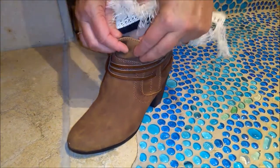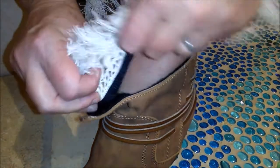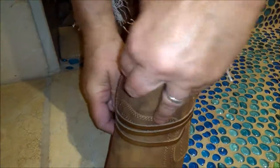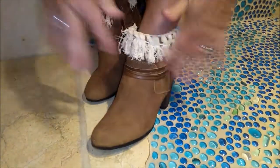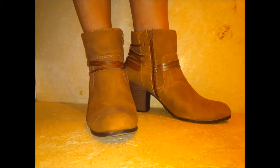Whether a person is buying a new pair or maybe they just want their favorite pair to have more than just one style, now they can do it with boot accessories. Boot accessories are interchangeable trims that can quickly and easily be changed in just a couple of minutes. What if I told you that all these different boots you just saw were really one pair of boots made to look different with boot accessories?